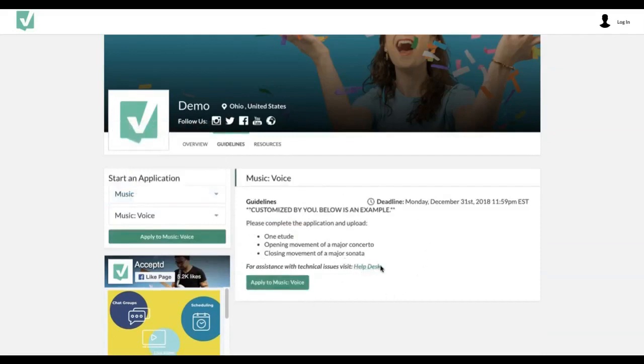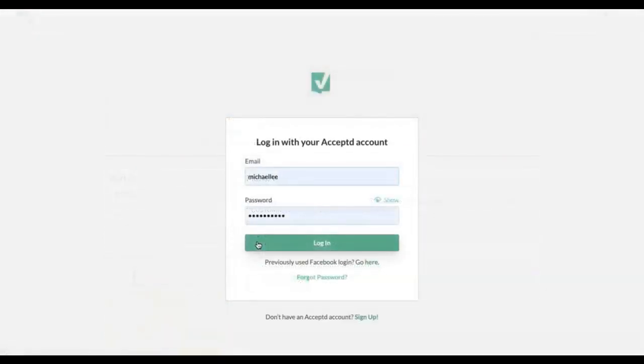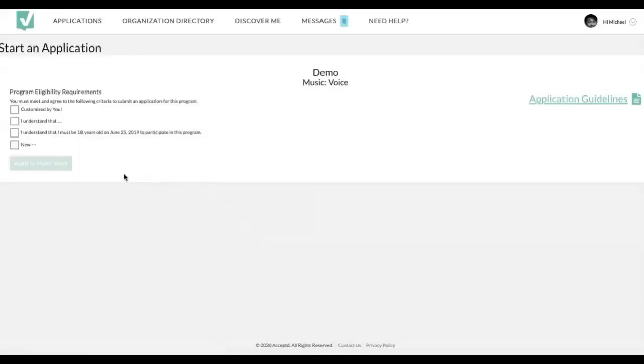One thing I do want to point out here is for support, we do have two support teams at Accepted. One support team is to serve you all to be able to help with the setup of the landing page as we're doing, the applications, the rubrics, or anything on the back end of the system. We're here to assist you. But students will also have their own support team. So if they have questions about their application or submitting materials, they can reach out to us directly and we can help. I'm going to log in here as a student to go through what they will see as they go through their application registration process.